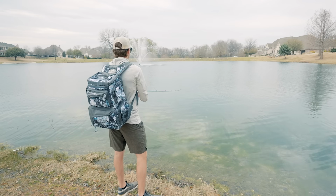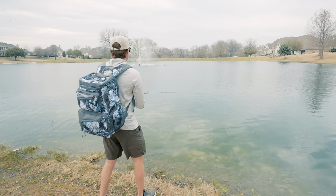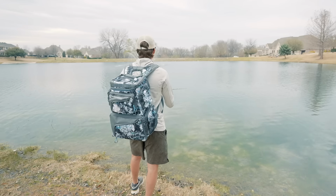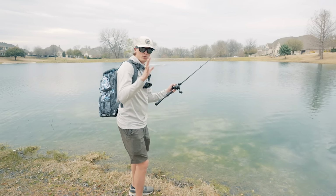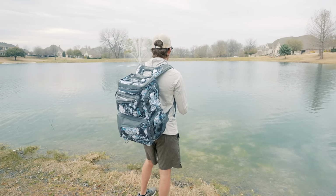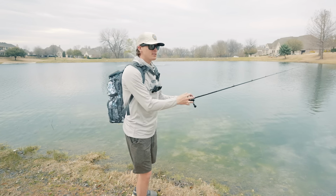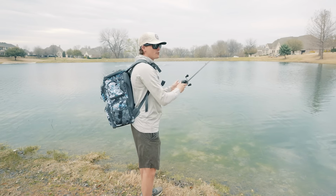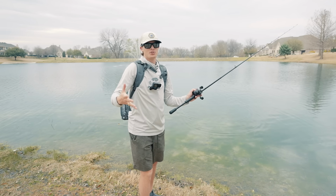Yes, got him. Oh, dang it. Had him on the edge of the drop-off out there. And I've said this before in videos, if you don't have polarized sunglasses on during the springtime, you are missing out on fish. I only saw that fish because of my sunglasses, and that's how I knew to make another cast in there, which resulted in a follow, and another cast in there, which resulted in a catch.